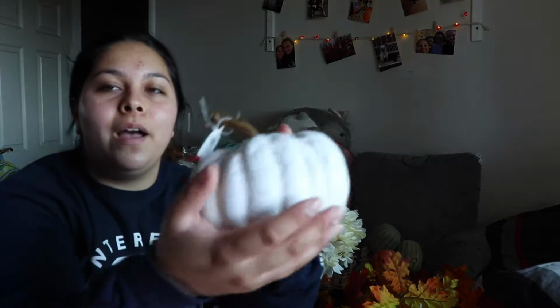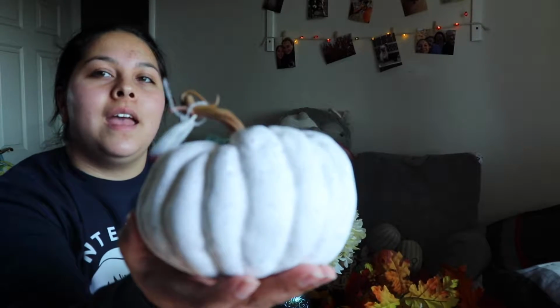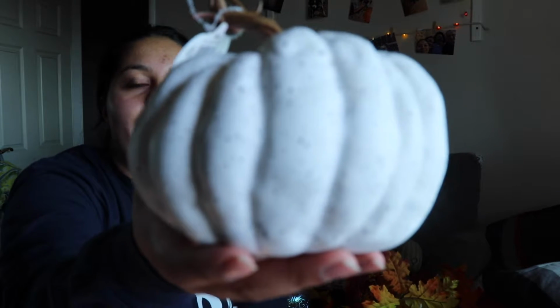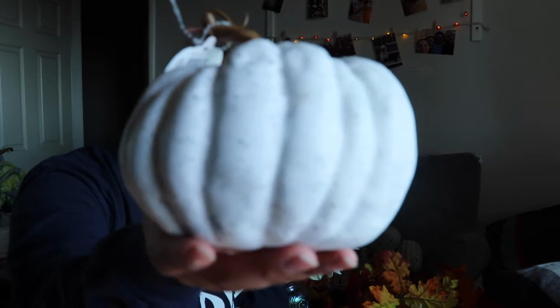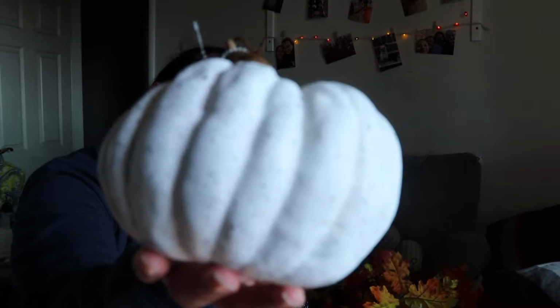This I picked up from Target. This is from the Target Dollar Spot, and this is a white pumpkin, but it has a few black specks on it. I don't know if you guys can see it. My camera's not focusing and I have no idea why. This was $3 from the Target Dollar Spot.